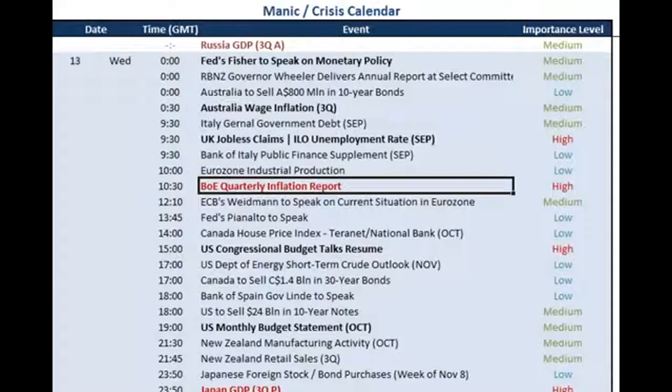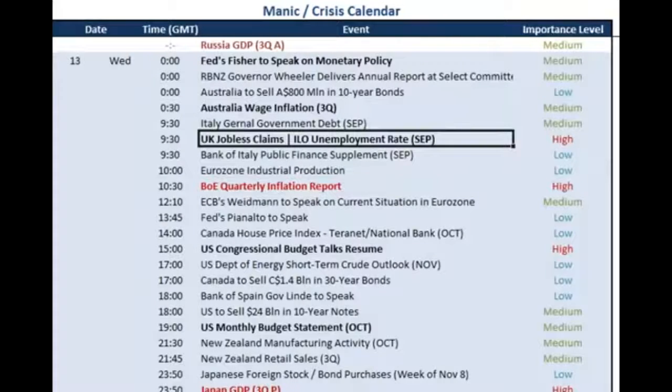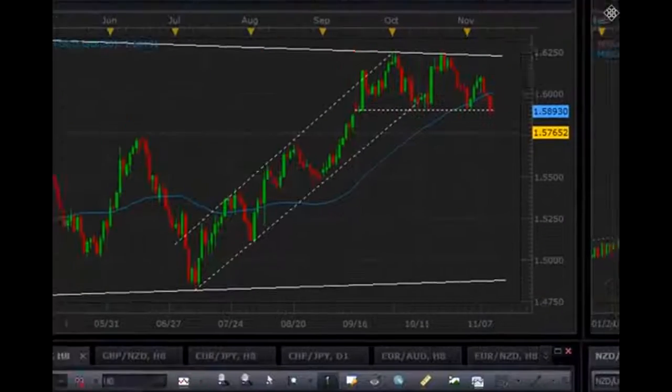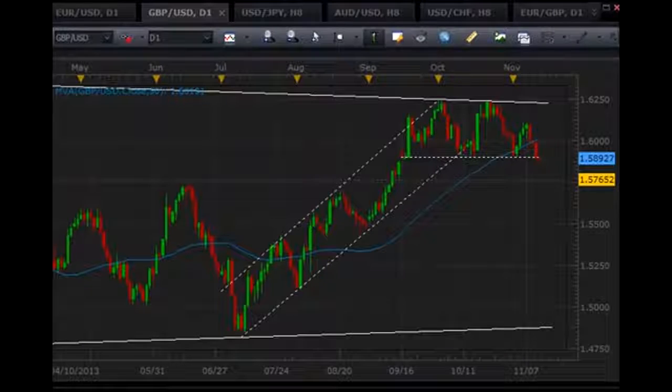All right, these two events, this data and this updated forecast, are going to tap directly into that uncertainty. This is the kind of event risk that has the clout and the follow-through potential to match up nicely to this technical pattern and to force a big move, whether it be a range reversal if interest rate expectations are supported, or a drop to the downside if they're undermined.